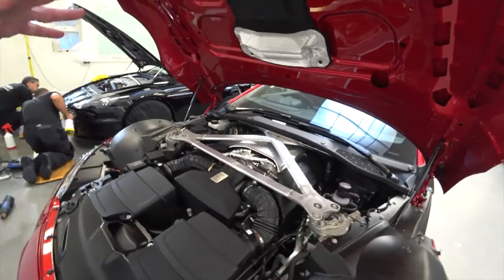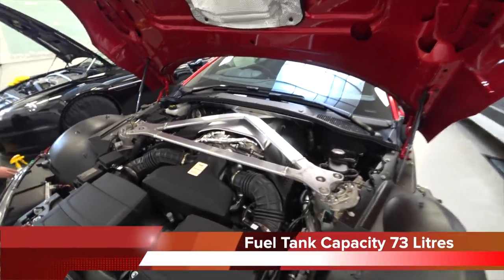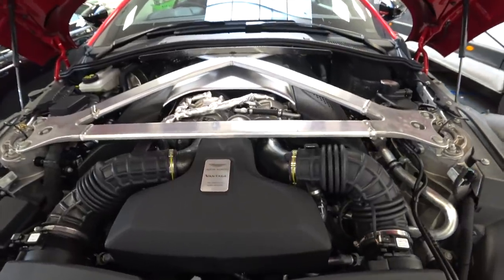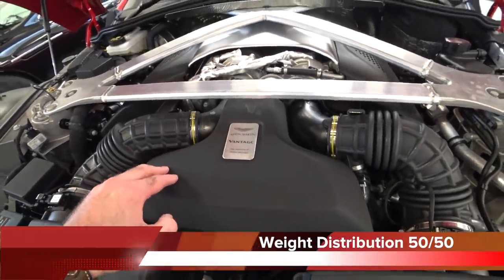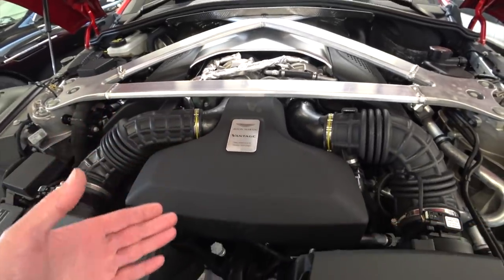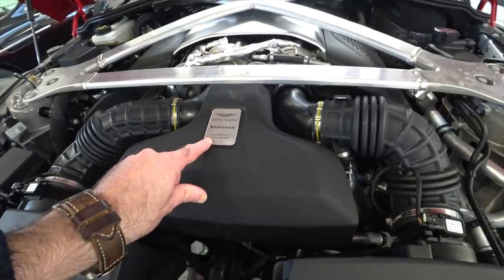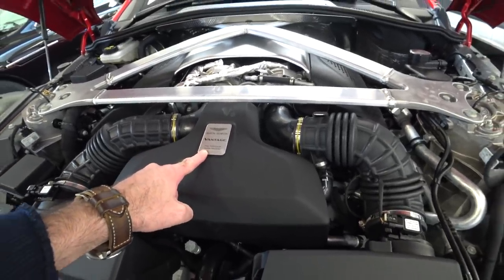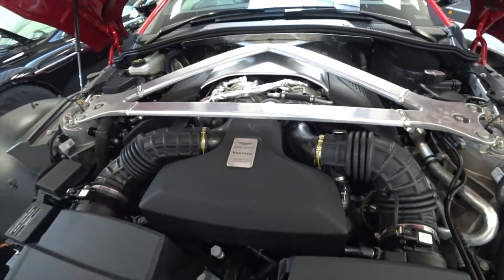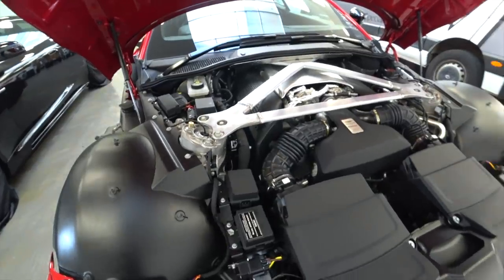So this is a German-derived Mercedes-AMG engine, and you can see it was inspected. It's got the standard plaque of all Aston Martins, so you can see Aston Martin Vantage. And the final inspection was done by, I think, Sylvia, looks like a Polish name. I'm not even going to say the surname, but it was definitely a Sylvia that inspected this car, so she obviously gave it the once-over.